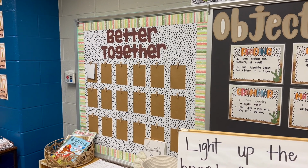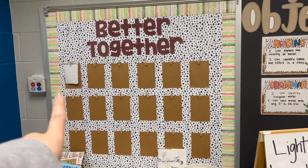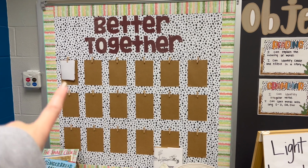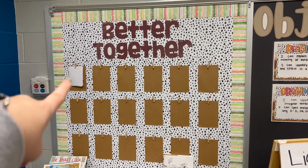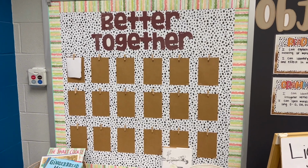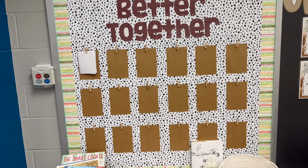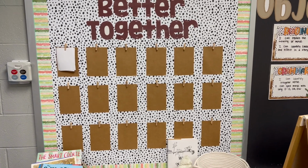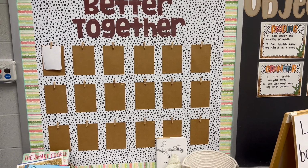And then next to that is this bulletin board that says Better Together, and it has all these photo spots. I have all the photos right there, but for obvious reasons, I put them all there backwards, but typically this has pictures all over it. It's super cute. I love this idea. The students love to see their pictures up here, especially when I change them out. They love to go look to see what pictures are up there.